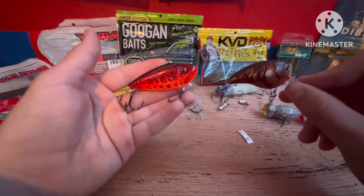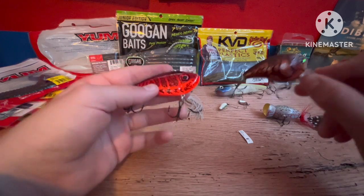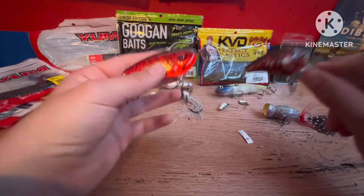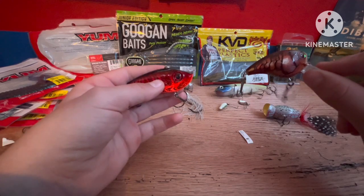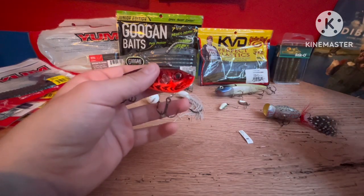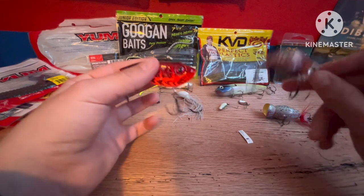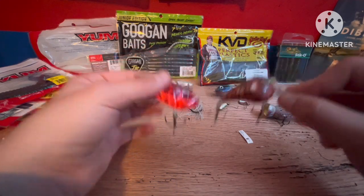So this is what they're for. The big girls, especially in February, are trying to feed up and get ready for spawning. So they could be looking for more food from anywhere from early to late. It just depends on where you live and how warm it gets, how quickly. So that's what you got to look for.